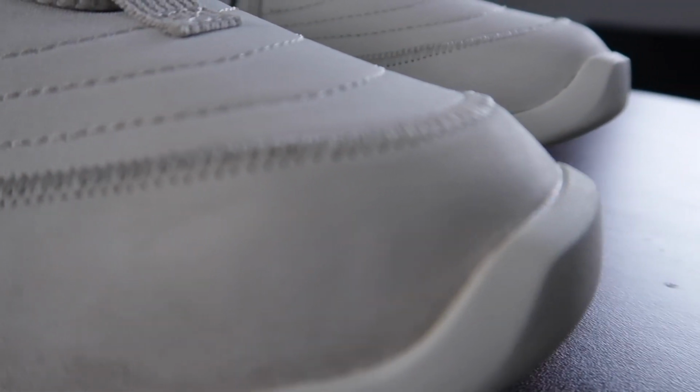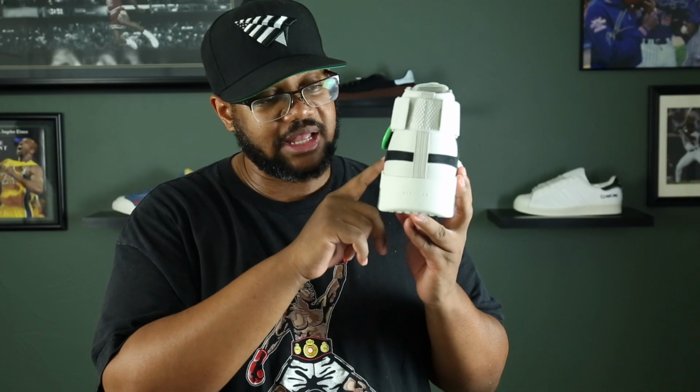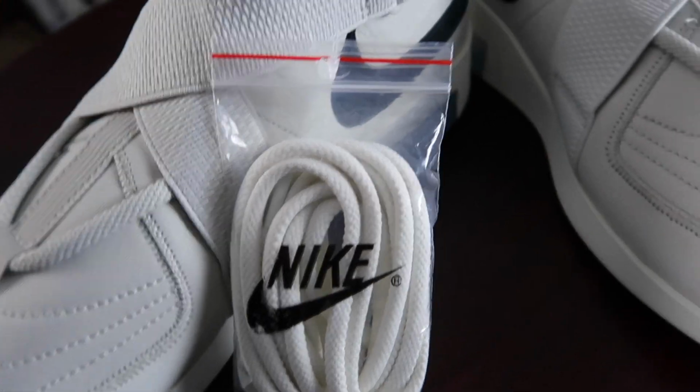Across the toe, you can feel this super soft nubuck, and then you've got what feels like a soft suede going across the rear. The materials feel really good to touch. You've got this black Nike swoosh in that same soft leather feeling material. You get these light bone rope laces, but Nike throws in an extra pair of white rope laces as well.